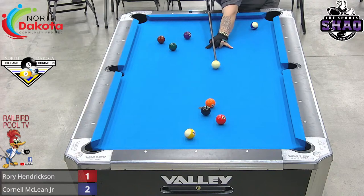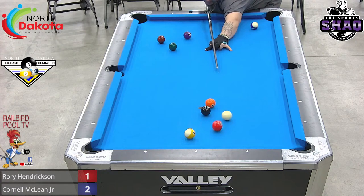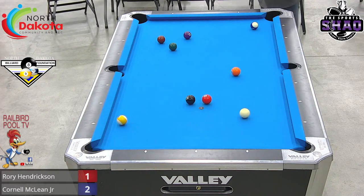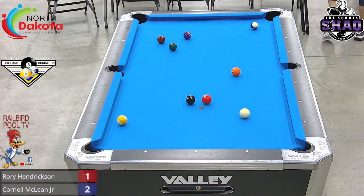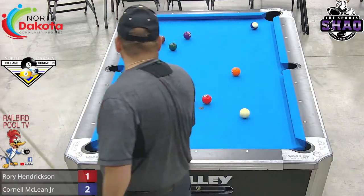Main thing you want to do is focus here on the cue ball all the way. You got to get the cue ball safe. Not sure what he was attempting to do there, because he didn't try to go long with the cue ball there. Yeah, he's disgusted with himself there. He didn't execute even remotely whatever he was trying to do.